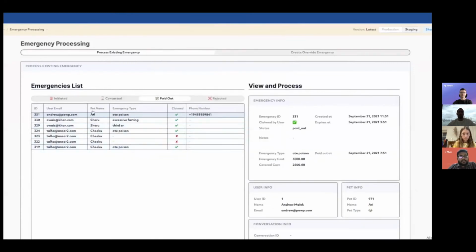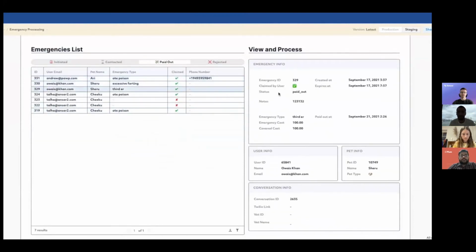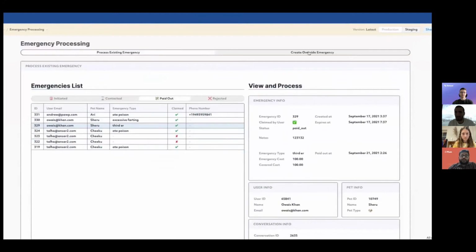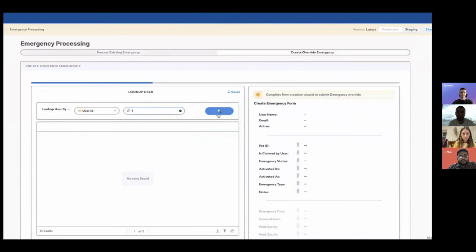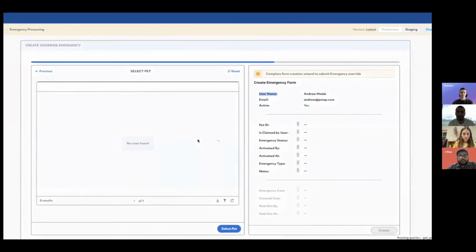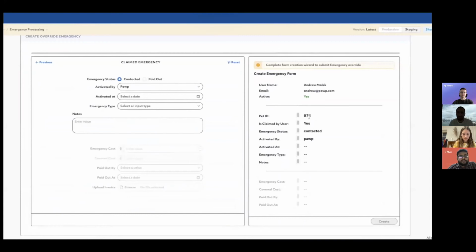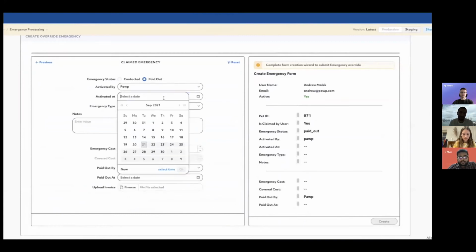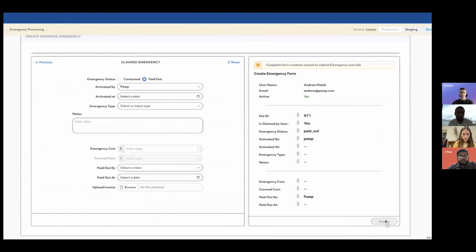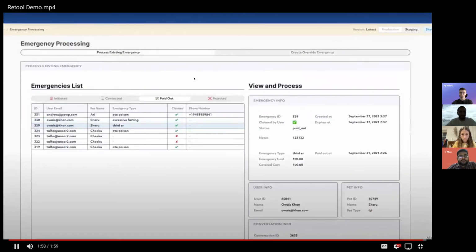All of that is for emergencies that come and are created from our backend. We can also see all the information, but we can also create an emergency from scratch. So here, again for Andrew, to limit errors, we autofill that form on the right. All of that requires a lot of JavaScript work. And yep, so that's our Retool app.